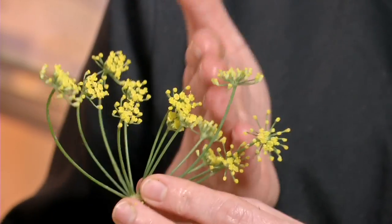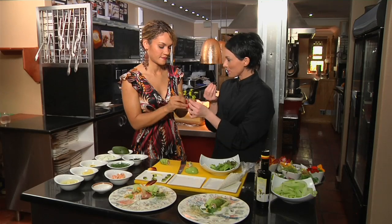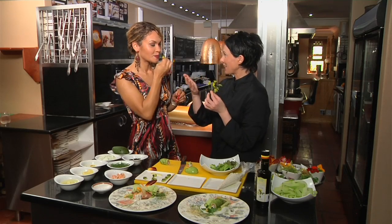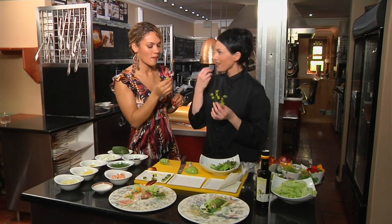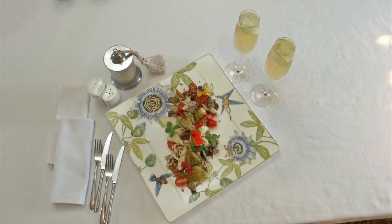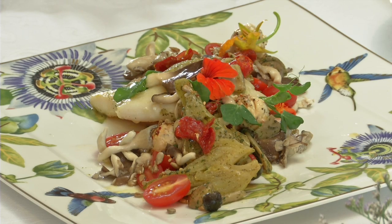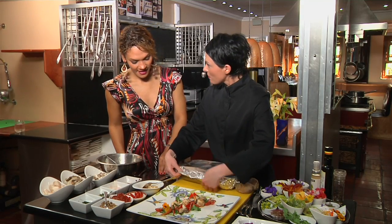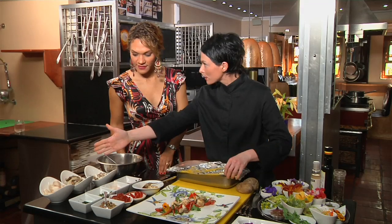So here we've got the fennel flowers, a little bit more of a licorice taste, and this is great in the office once you've eaten the fish to clear your palate and just make it taste and also feel fresh. Wow. For dinner, we've prepared one of those one-dish wonders where I've got some tilapia, freshwater fish, combined with our high potassium mushrooms, some braised fennel, and then we're going to make a sun-dried tomato and green bean salad to go with that. In here, I've prepared my tilapia, all my beautiful mushrooms.